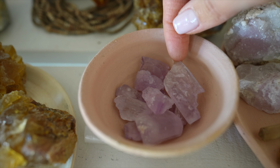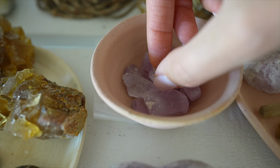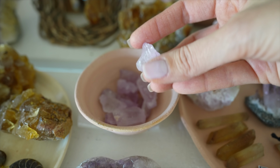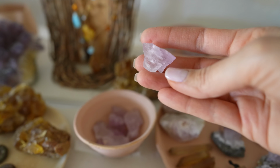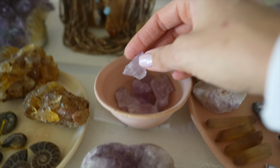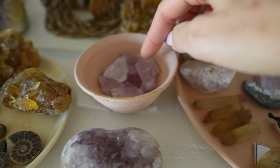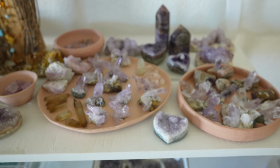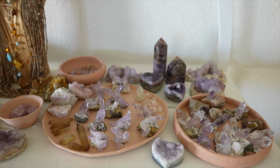We've got kunzite in here. Those are really nice clarity on those too, which is kind of hard to find sometimes. I'm probably gonna list the kunzite by itself on there. I don't know if I'm gonna be turning those into necklaces or pendants or anything. I like to sell loose stones, and then people can do with them what they want, and they can make them into their own jewelry or whatever they like.